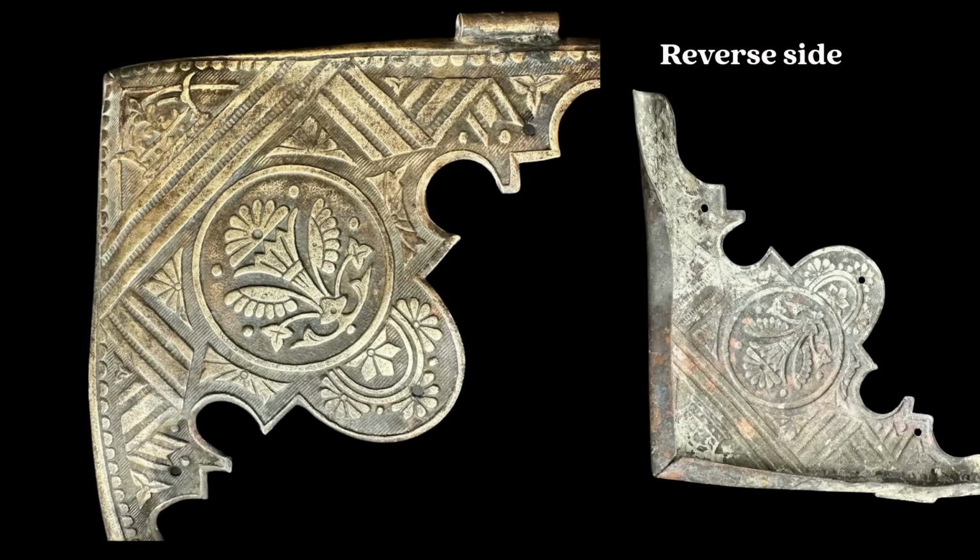And to finish off, we do have a couple of mysterious items here. This one is rather beautiful. It looks as if it has been on the corner of maybe some kind of cabinet or maybe a book. It's got a hinge on it, so it obviously opened. So was this attached to wood, or could it have been attached to the cover of something like a family Bible? I don't know. What do you think? It's certainly very ornate and very pretty.